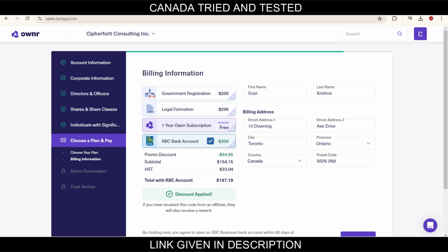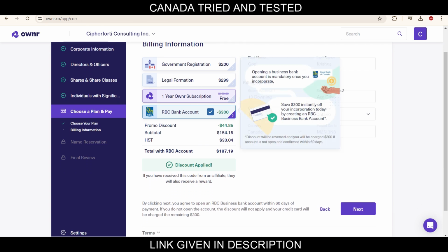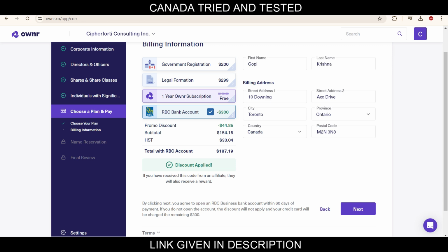Here you see the government registration $200, legal formation $299, and the 1 year Ownr subscription. I have selected the free one, so that $199 is off. And by opening an RBC bank account, you get a credit of $300. And then in addition, you have this promo code, the 15% which I talked about. So with that, you pay $187.19. Here you will have to open the RBC bank account within 60 days of the payment after you select this. If you don't open the account, then the discount will not apply and your credit card will be charged for the remaining $300. So you'll be using your credit card for the transaction.